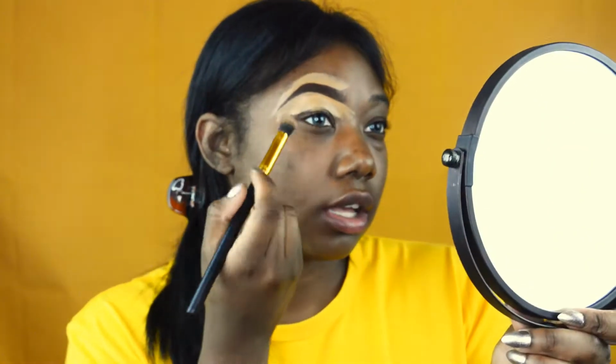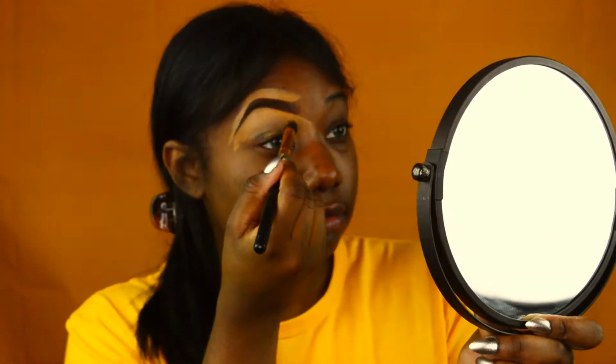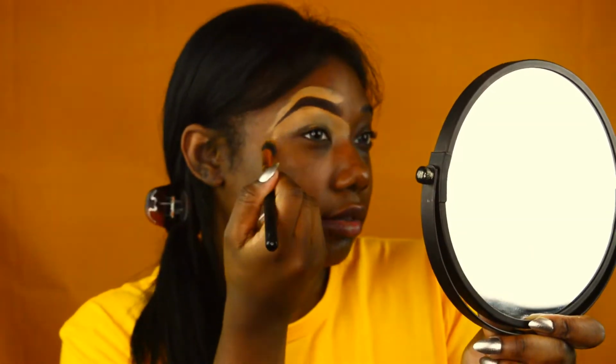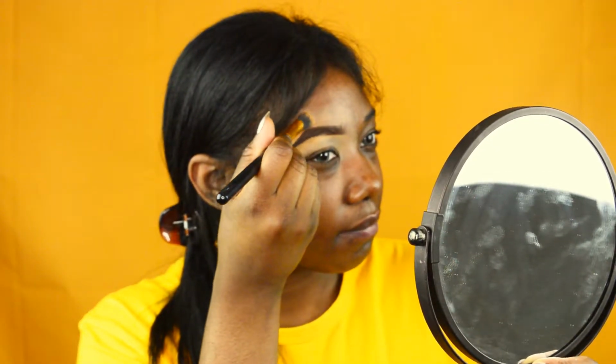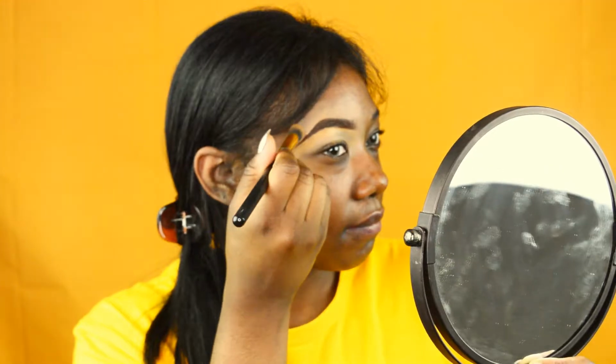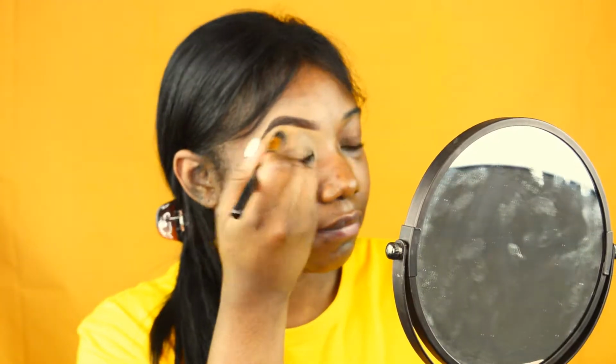Right, so now the obvious thing to do is to blend that out. So I'm just going to take this brush here and blend. Right, and one eyebrow is done. It might look super dramatic on camera, but it looks good in real life. I'm going to do the other eyebrow and I'll get back with you guys.